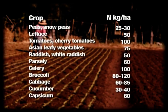This table shows the amount of nitrogen per hectare a crop needs. Select your crop. Remember that 300 kilograms of ammonium nitrate provides 100 kilograms of nitrogen per hectare. 710 kilograms of calcium nitrate provides 100 kilograms of nitrogen per hectare, whilst 770 kilograms of potassium nitrate provides 100 kilograms of nitrogen per hectare. 220 kilograms of urea provides 100 kilograms of nitrogen per hectare. 830 kilograms of nitrophosphate blue special provides 100 kilograms of nitrogen per hectare.